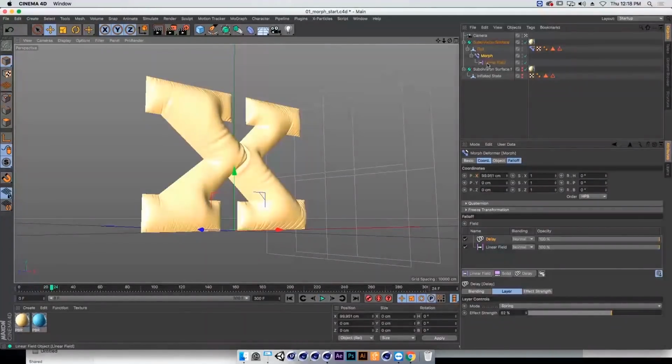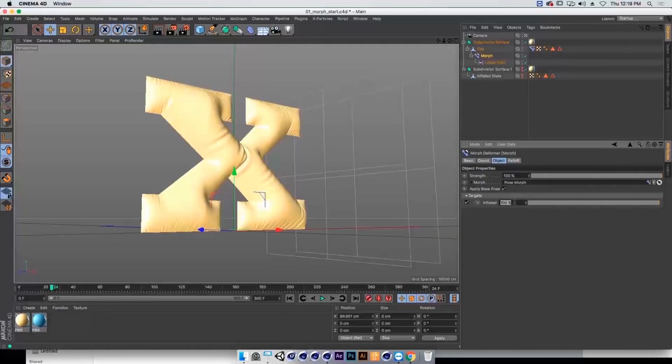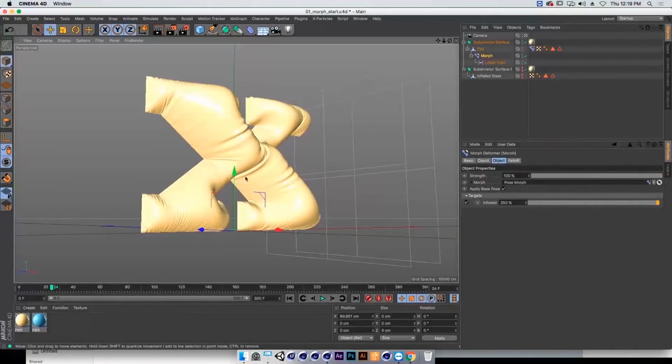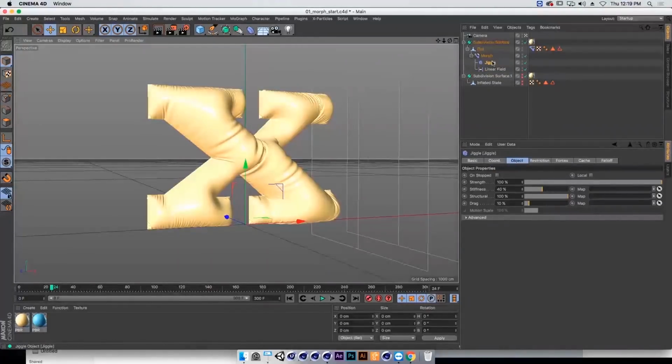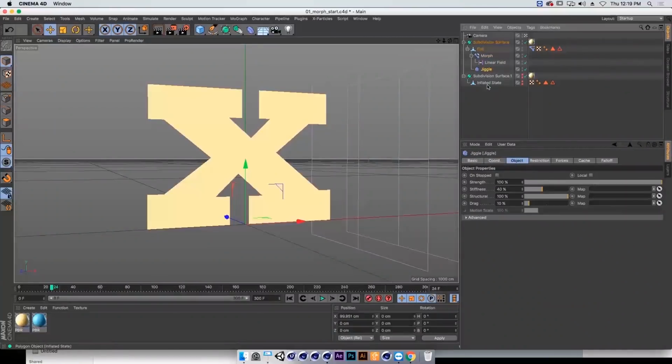Let's change the morph strength, and let's take this inflated to like 250. So it's actually going to be animating to this now. And let's add a jiggle deformer now. So let's go to our deformers, let's add jiggle, and let's make this a child of the flat inflated object. And now let's hit play.